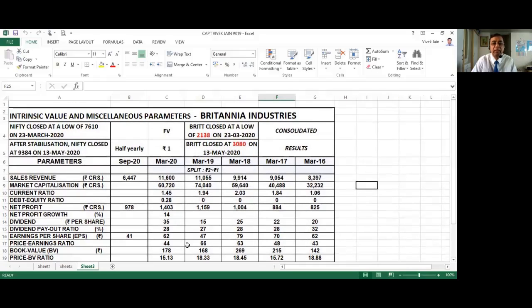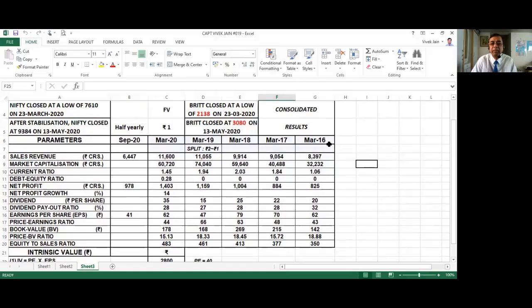We come to now the third one, which is a fast moving consumer good company, a prominent one, Britannia Industries. As you can see, I'm showing you the figures of March 16 to March 20. The sales revenue has been appreciating quite well between 8,400 to 11,600. In between, for period ending March 19, 2 rupee face value share of Britannia was split into 1 rupee. So the number of shares increased in the hands of the investors. The face value reduced by half.